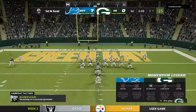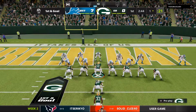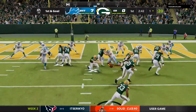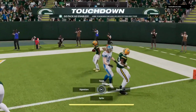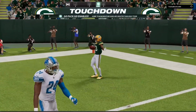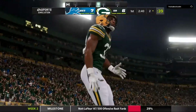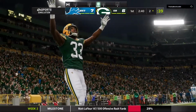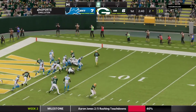First and goal, and a chance to get that initial touchdown right back. Jones. And he'll take this one in for a Packer touchdown. Aaron Jones, his second touchdown on the season. And the Packers are within an extra point of tying this thing up.